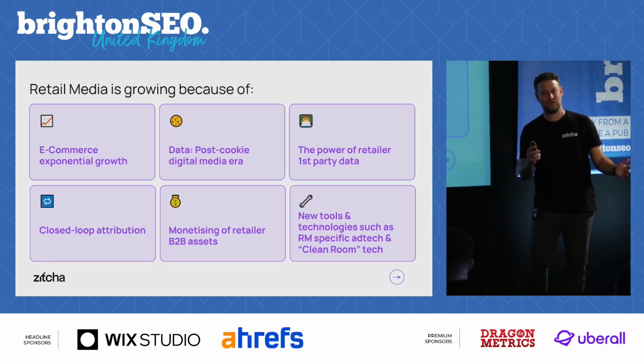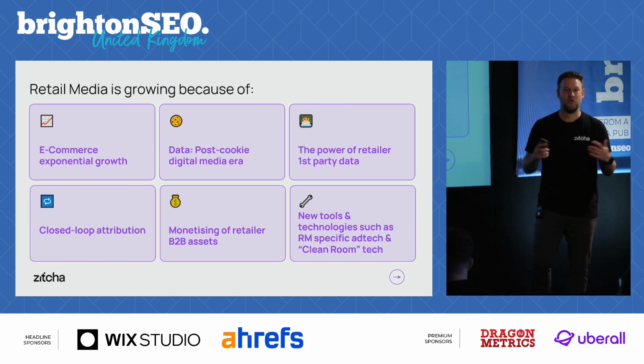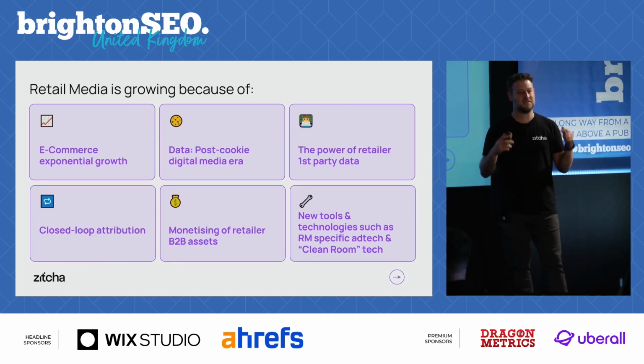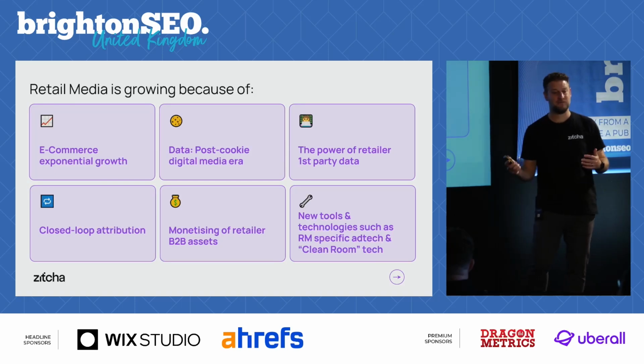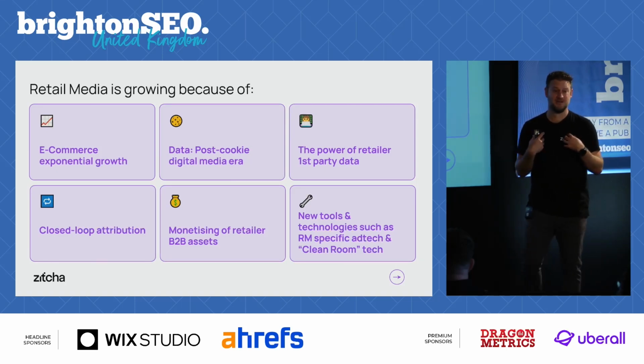Obviously, with Google, will they, won't they deprecate the cookie? That saga rolled on for quite a long time. As it stands, I don't think they are. But what this did was force advertisers and brands to look for other data sources to power their advertising. As it turns out, retailers are sitting on the most amazing first-party data. What people are buying, where they're buying it, how often they're buying it, what brands they're buying, and you can build very, very robust audiences based on, say, my weekly shop at Tesco's.